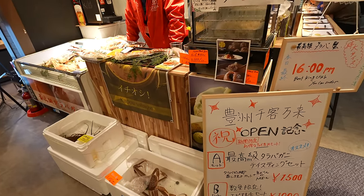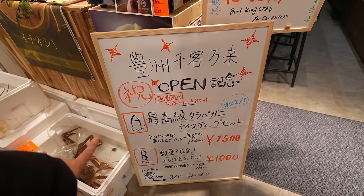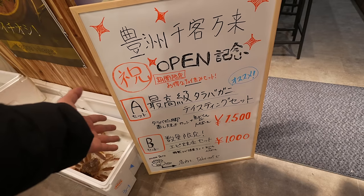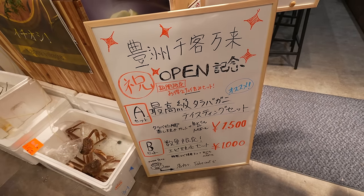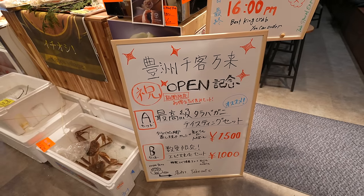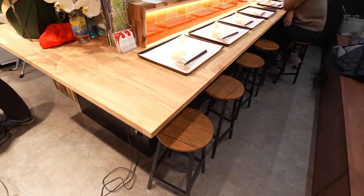Oh my goodness, look at this. It's interesting. They have newly opened special menus. Now we can try the best snow crab. I'm not sure how to translate it in English. Tarabagani, and also the beer as well. 1,500 Japanese yen? Why not? Let's try it. Sweet. Let's eat.